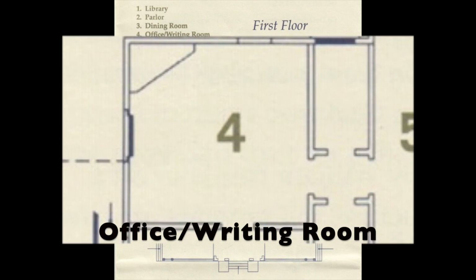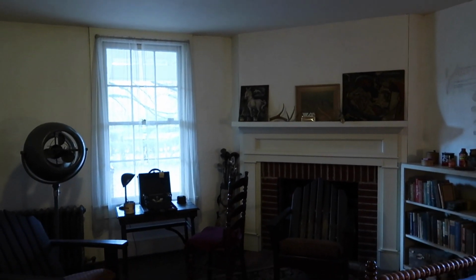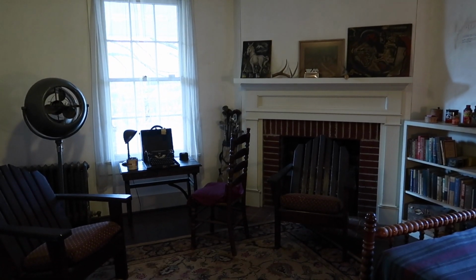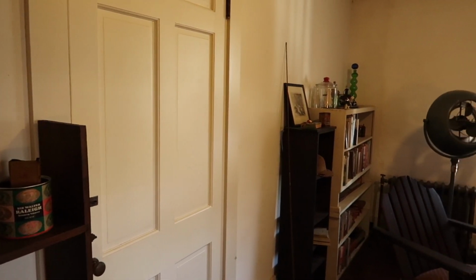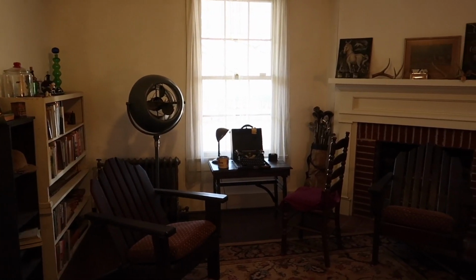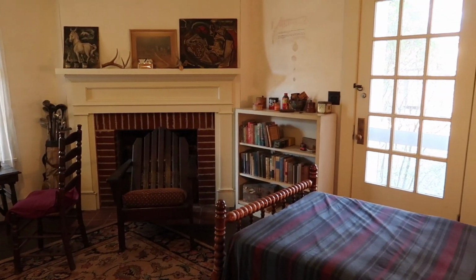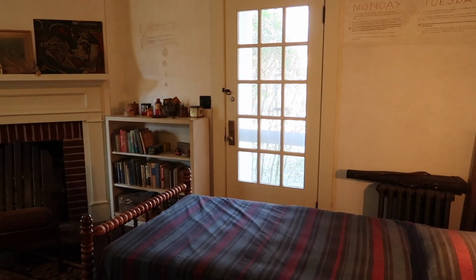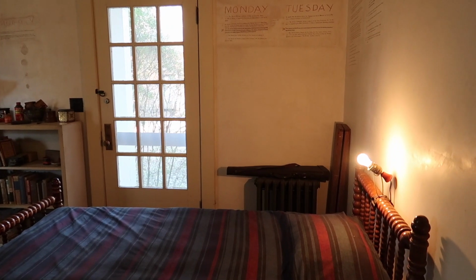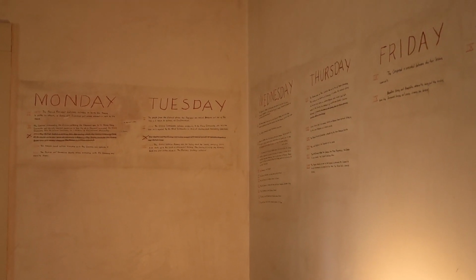On the other side of the house, we have Faulkner's office/writing room. As I stated earlier, he added this room onto the house in the 1950s and built the bookshelves himself. The reason why there's a bed in the room is because Faulkner had 2 accidents near the end of his life where he fell off of horses, and he badly injured himself, so he had to stay downstairs. As you can see here, he wrote the plot line for his Pulitzer Prize-winning novel, A Fable, on the wall.